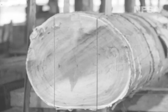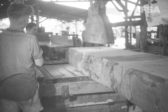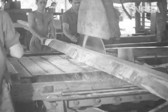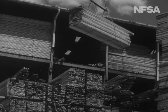The shortage of imported timber has been a great incentive to the local industry. All told, there are some 120,000 square miles of timber throughout the Commonwealth. These areas are meeting some of Australia's requirements. After being treated against borers and other wood pests, the timber is stacked.